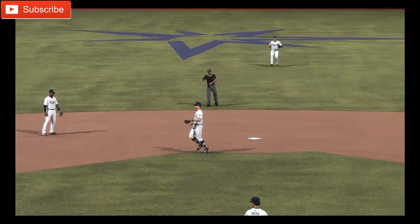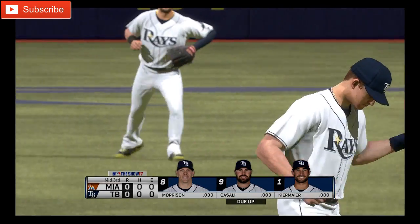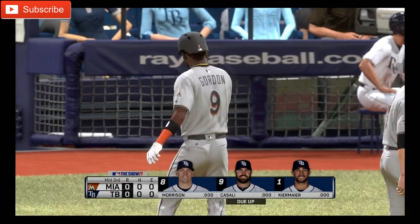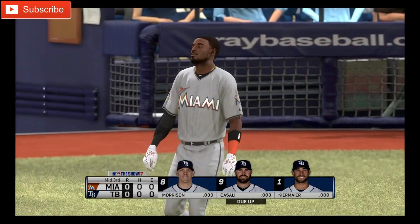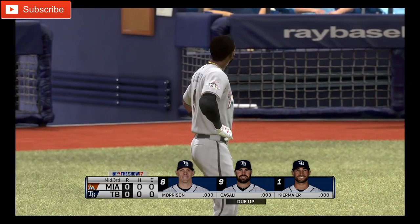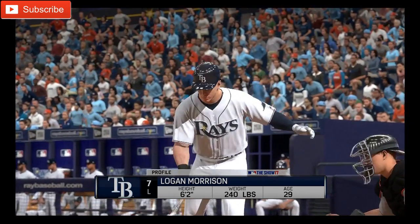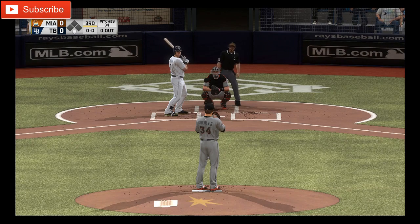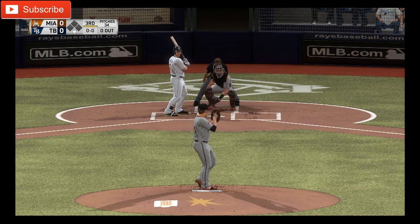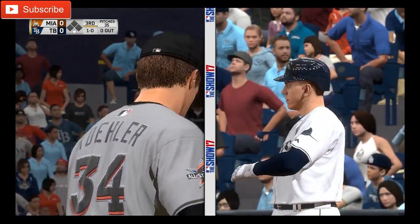Pitch is popped up. Miller has got it, and the side is retired. Miami down in order. Home half of the 3rd coming up. No score. So striding forward now, Logan Morrison. He'll look to get something going here in this scoreless ball game. Into the windup and the pitch. And he'll look at a first pitch curveball that's in the dirt. It's ball one.